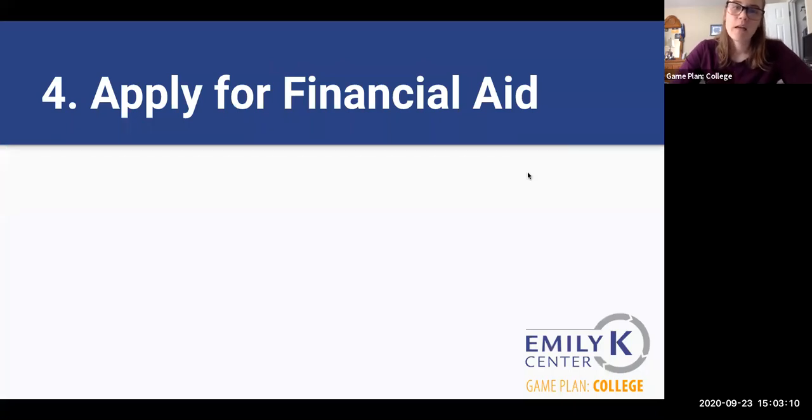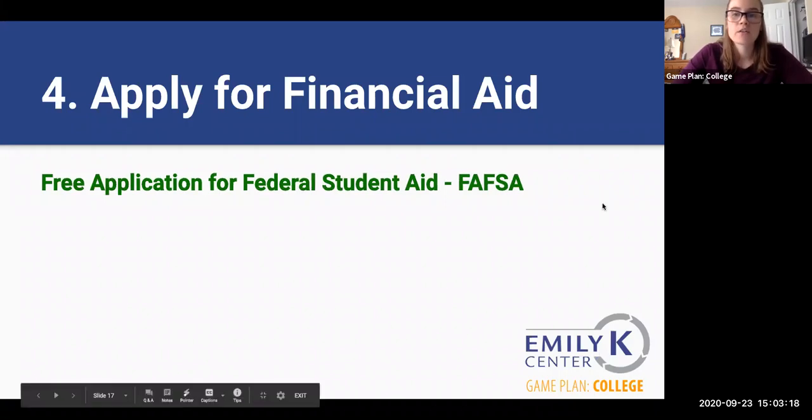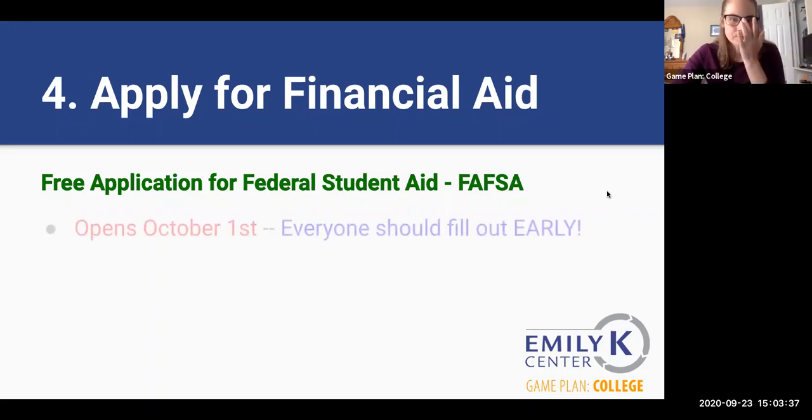All right, so after you've applied to college, you will need to apply for financial aid. You will do this through the Free Application for Federal Student Aid, which opens October 1st. So you can apply anywhere between October 1st and March 1st. That's the priority application deadline. You can apply after March 1st. However, it is not guaranteed that you'll get institutional financial aid if you wait until after.